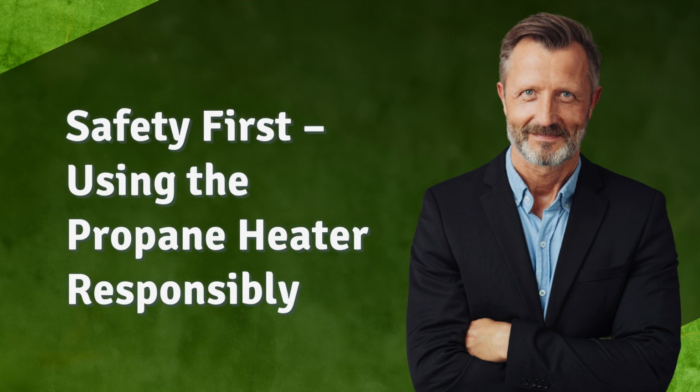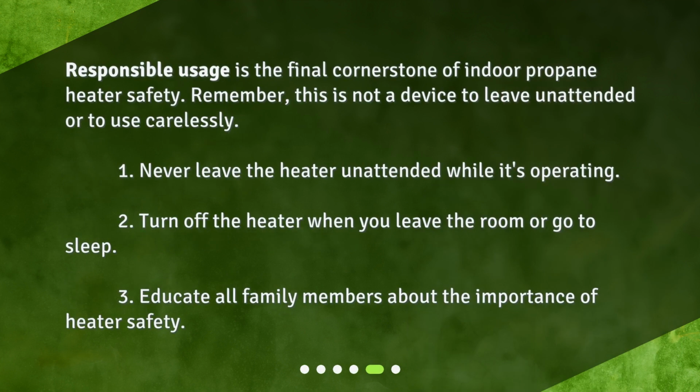Safety first. Using the propane heater responsibly. Responsible usage is the final cornerstone of indoor propane heater safety. Remember, this is not a device to leave unattended or to use carelessly.